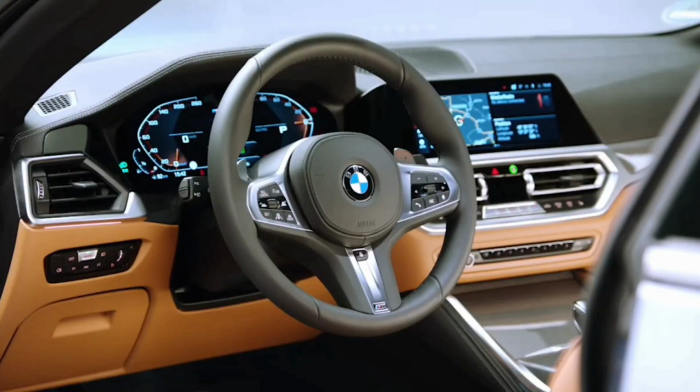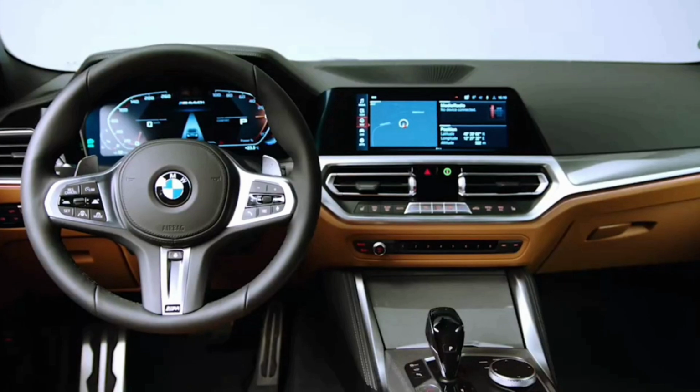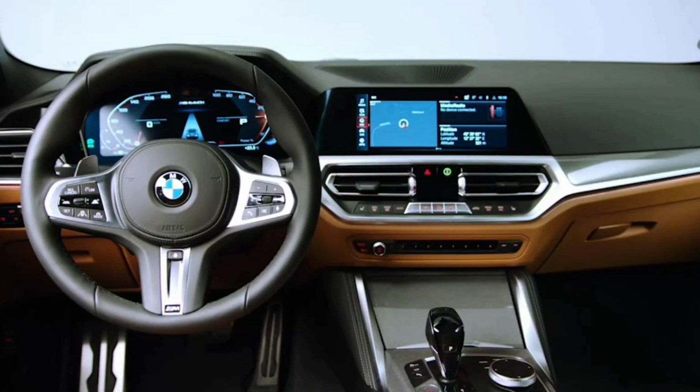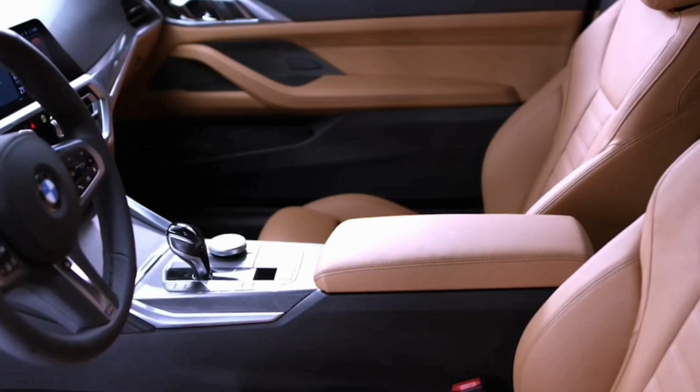The new 4 Series interior design is not terribly modern or forward-looking. It features an impressive amount of technology, even for this high-tech segment. The rear seats are comfortable, and there is plenty of legroom, although headroom is somewhat limited. Standard features include a 10.2-inch central multimedia screen, Apple CarPlay, and Android Auto.